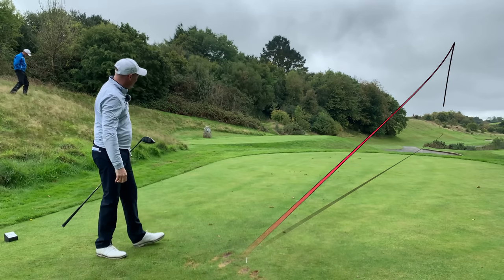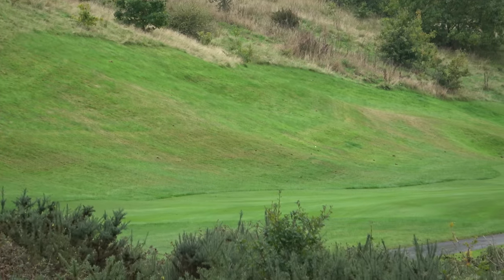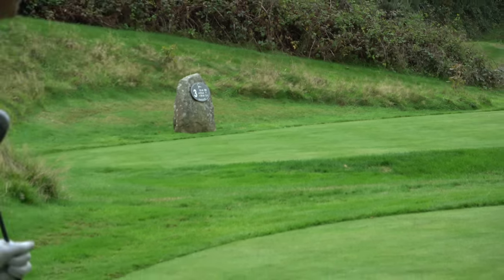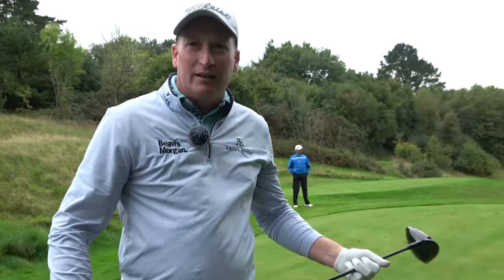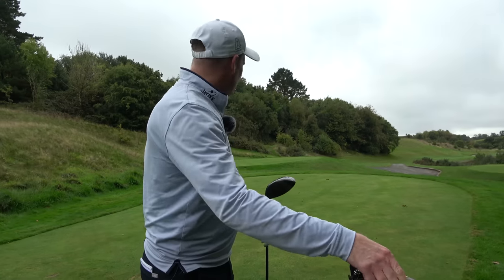Should feed down off that slope a little bit. And do you know what? Even if it doesn't, you're only left with a wedge or something in there anyway. Just feeling like it goes straight. If it goes left, it goes with a very little shape. Good swing.